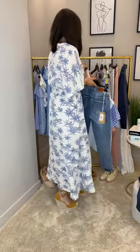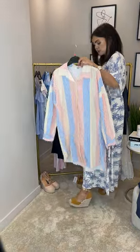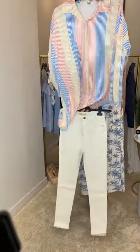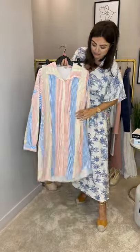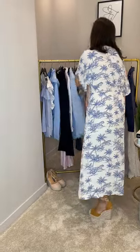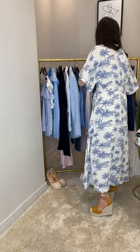Next up then, a lovely little shirt, and again, lovely and casual, but you have the option to tuck it in or tuck it out, and it's covering the bum and front. Beautiful colourways, those gorgeous corals and blues, and again, a stripe is always a lovely idea in summer. And again, you could belt it if you're petite enough and make it work as a dress and style it with a wedge.